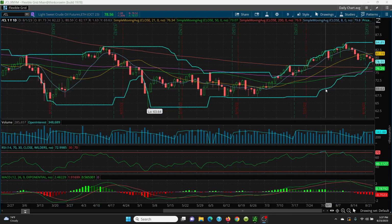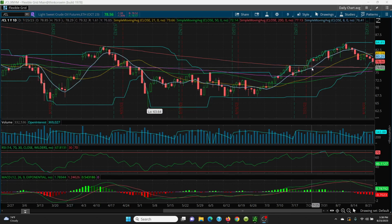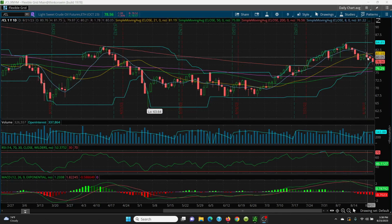Okay, on the upside, what we want to do is watch yesterday's candle. You're looking at 79.46, then we look at today's candle, you're looking at 79.91, and then your 8 SMA at 80.25, and then you have 81.19. And then we look at Monday's top of that candle at 81.75, and work our way on up. But the way this looks, very, very bearish here, okay?